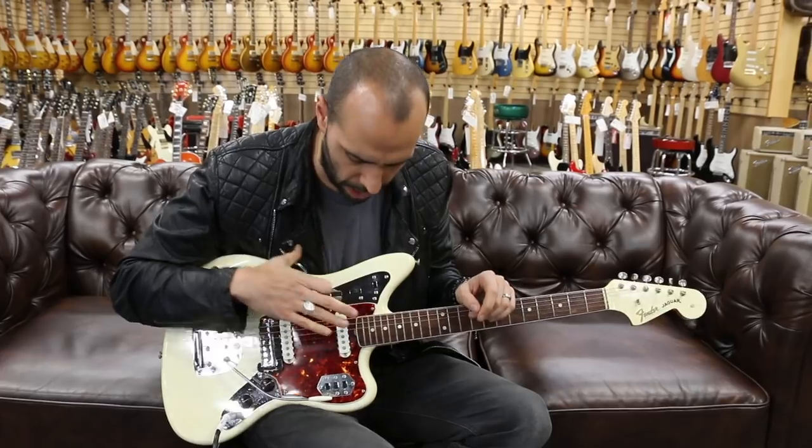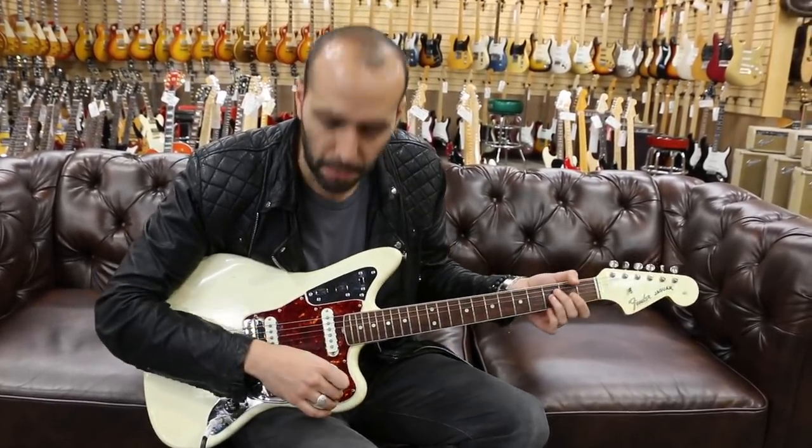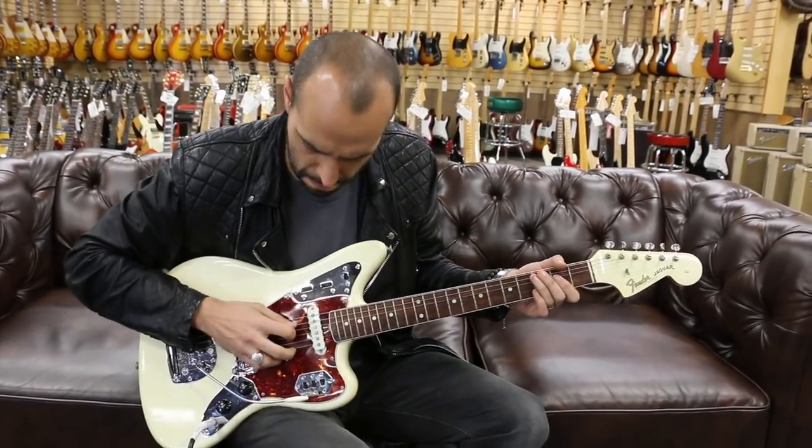We're gonna bypass the rhythm circuit. We're just gonna go down to the lead circuit today. Let's hear what all these pickups can do. Let's start with that neck pickup on its own, all by itself here.